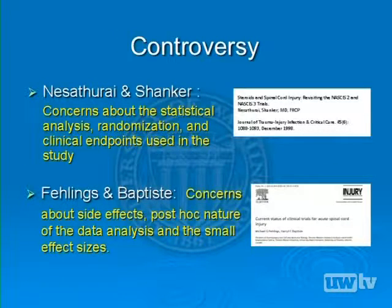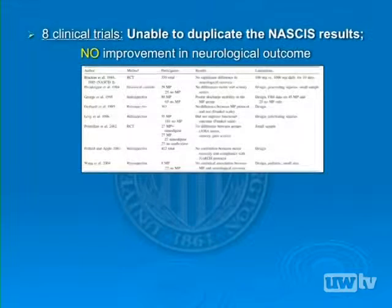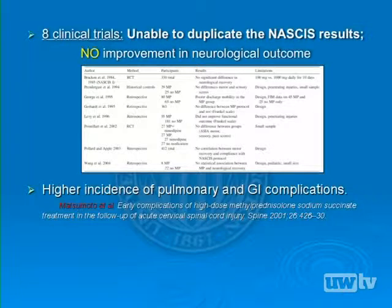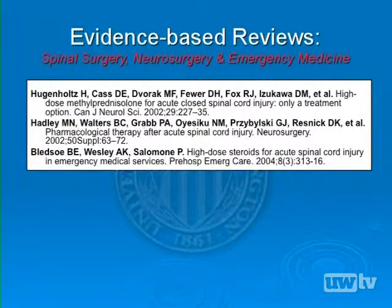Failings, concerns about the side effects and the post hoc nature of the data analysis and the effect size. In addition, there are 8 clinical trials which failed to duplicate the NASCIS results, found no improvement in the neurological outcome. Instead, it was found that steroid use has a higher incidence of pulmonary and GI complications, and is also associated with higher acute care charges and a longer hospital stay.